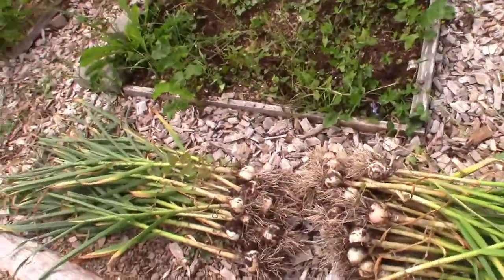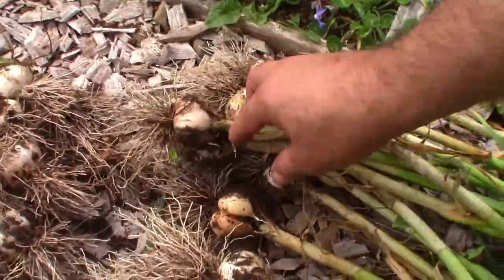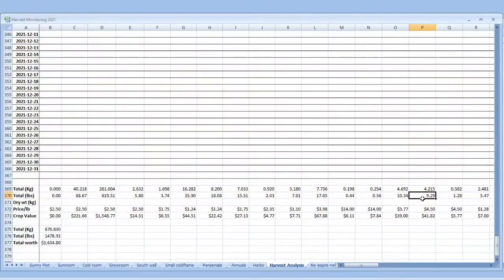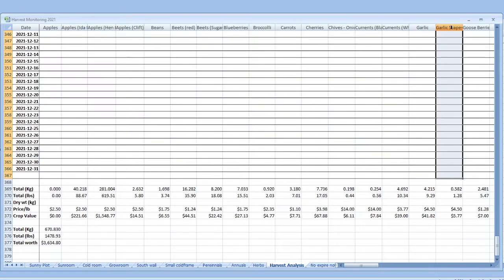Garlic did alright again. I'm happy with how my garlic is producing, I think. Now let's see, we got 9 pounds out of them this year. What did we get last year? I think I recorded that. Yeah, over here. We got 7 pounds last year, see? This was kind of surprising, actually. The garlic scapes only come in at 0.58 kilograms, 1.28 pounds.